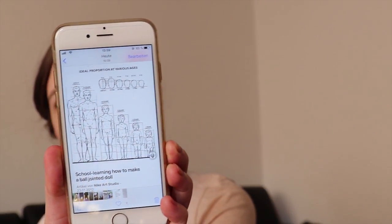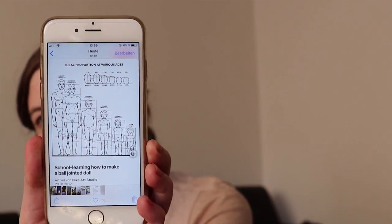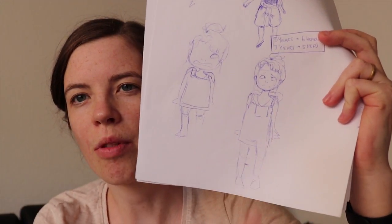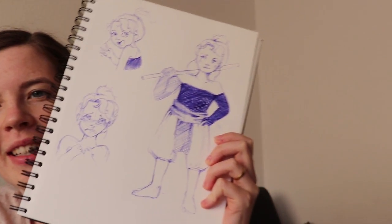As you can see, when someone is 3 years old, they are 5 heads high, and with 5 years already 6 heads. So I was thinking of drawing a 5-year-old girl with 2.5 heads high. But yeah, this is just the manga thing, the chibi thing that came out there. So yeah, in comparison, this is 5 heads. So this would be the height of a 3-year-old. But yeah, then I've done a rough character sheet, but I don't really like the outfit that way.